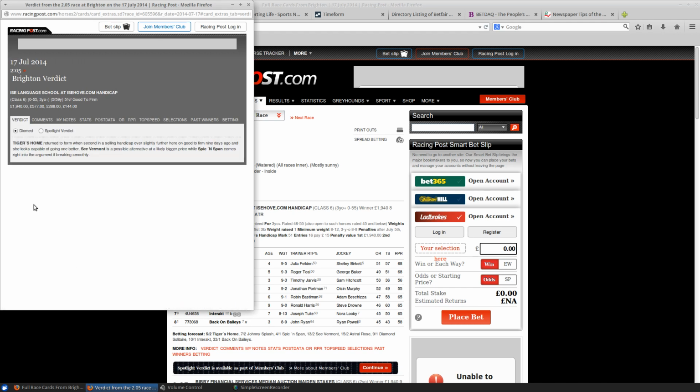What I'm going to do essentially is point you in the direction of the verdict and the comments. The verdict, for each race, the Racing Post will give you an idea of what it thinks is the likely winner. So it's picked out Tiger's Home with the possibility of C Vermont and Spick and Span, giving it a good run for its money. And you'll get that type of thing for every race. So right away you can potentially use that type of information to help you narrow down onto a selection of runners, without you having to go through every single runner in each race in a day.